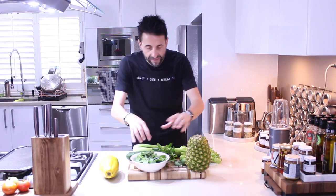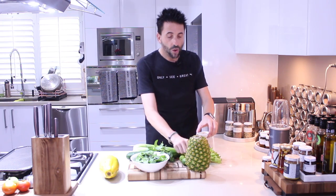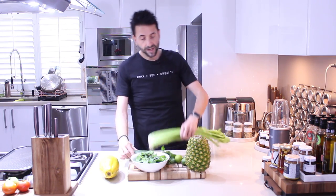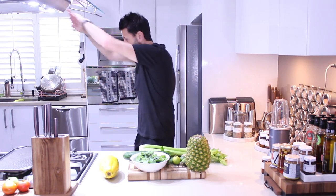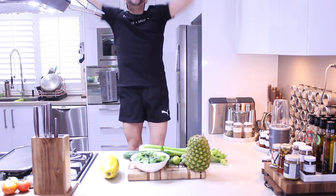So we've got pineapple, papaya, spinach leaves, we've got mint. We all know mint is so good. If not, mint really helps digestion. We've got lime, cucumber, celery, and ginger as well. So all of these great ingredients are going to really help you feel better and relieve the bloating, and you're going to feel really good.